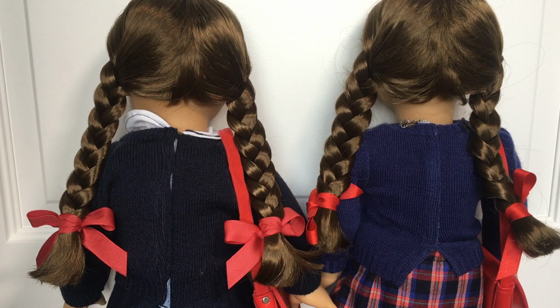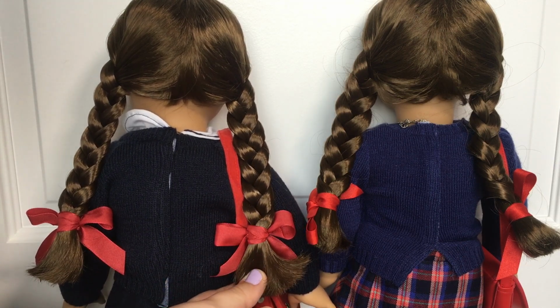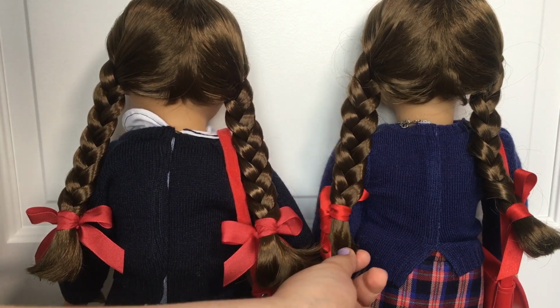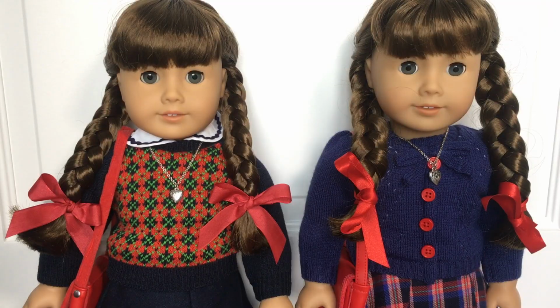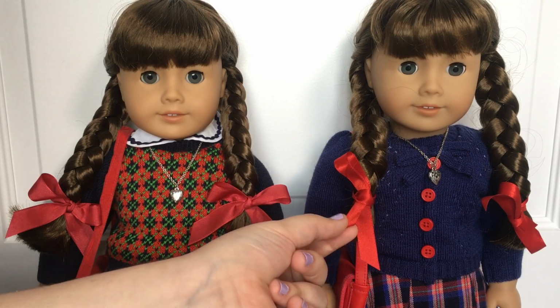Another difference that I found to be interesting between the two of them are the length of their hair. The new 35th anniversary doll has hair that is much longer than the BeForever Molly's hair. However, the thickness of their braids are basically identical. So then there are a couple more things that we're going to compare between the two dolls very quickly. Starting off, their bows in their hair are different as well.